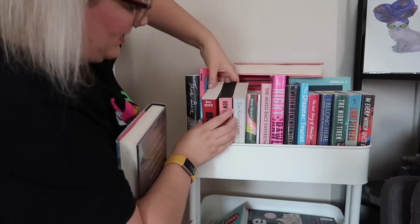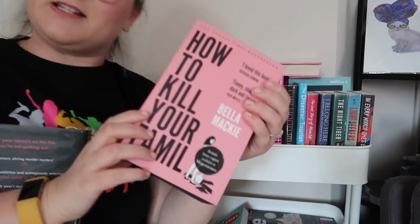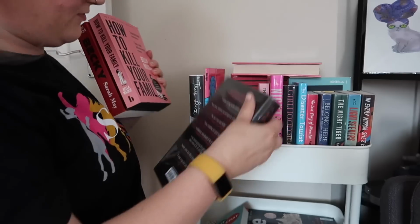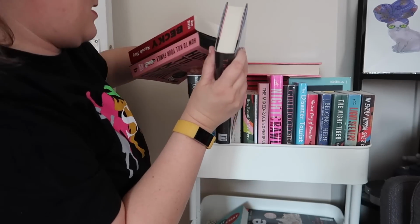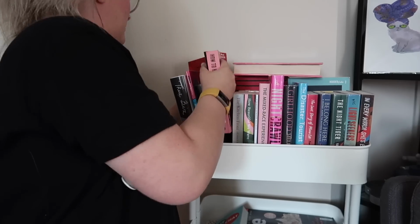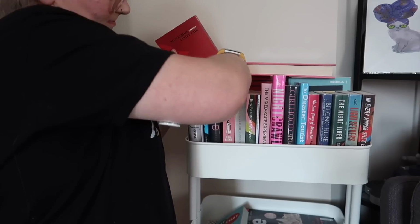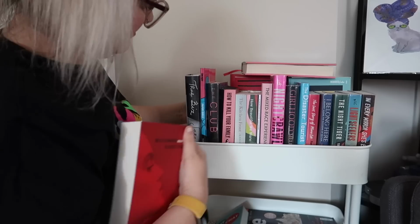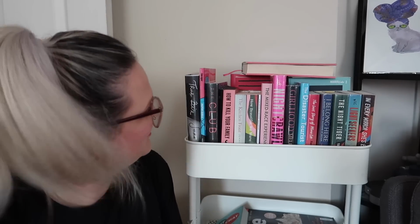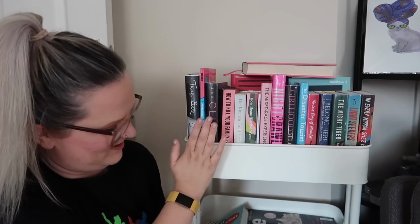So let's have a little sort out. Oh, this has also been added to the TBR that wasn't on the TBR because my friend Emma's just lent it to me. I've been meaning to read it for ages. So that's going in there. I'll put that one back in there. And then this one can... There we go. Additions to the TBR. I've really got to get some reading done this month.